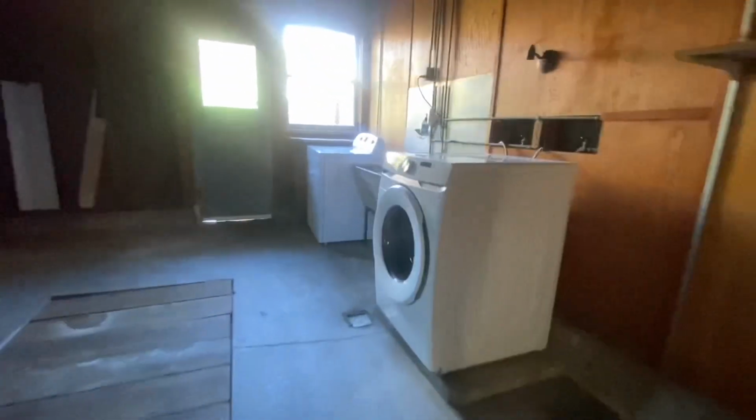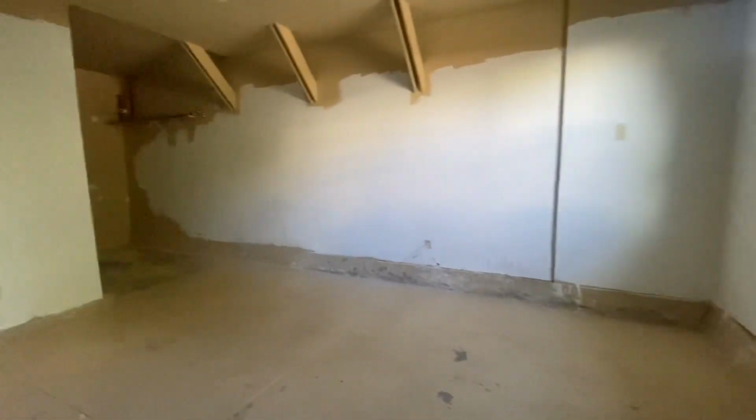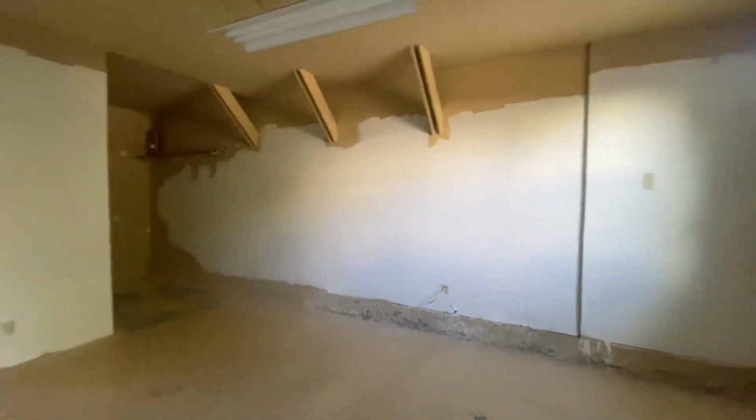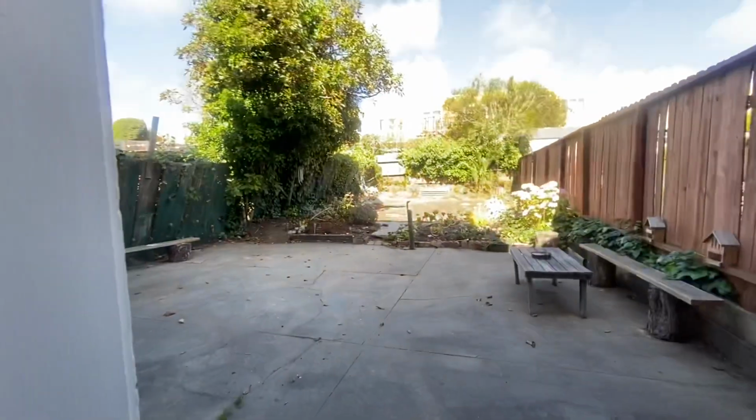Okay, to the right are laundry hookups. The tenants left these behind so you can use them. Nice big unfinished storage room. It's a huge storage room. And you access the backyard through this door.